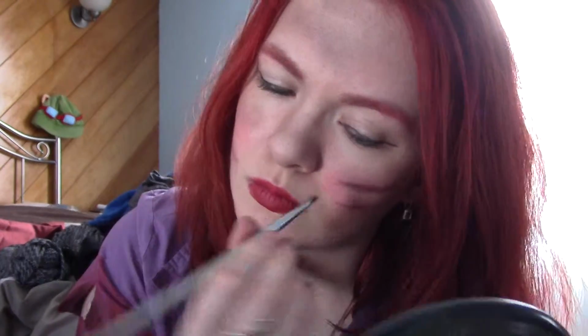You could do something a little bit more realistic if you wanted to with latex, or even glue and toilet paper, but I didn't feel like doing that. At the moment, I'm coloring in the same lines that I just made on my face with a darker brownish lip liner, just to make it look a little deeper, and going in even further with the same Maleficent shadow palette, and darkening it up once again. This just gives it a little bit more dimension. Ooh, scratchy faces.